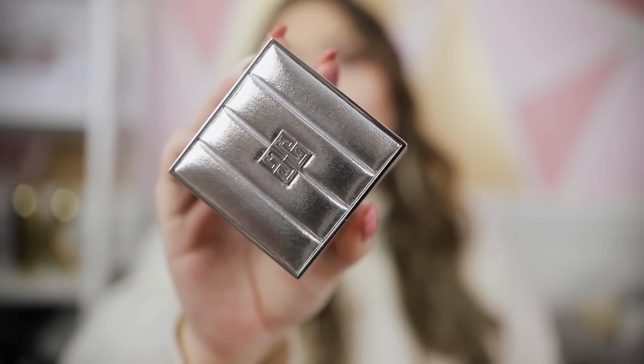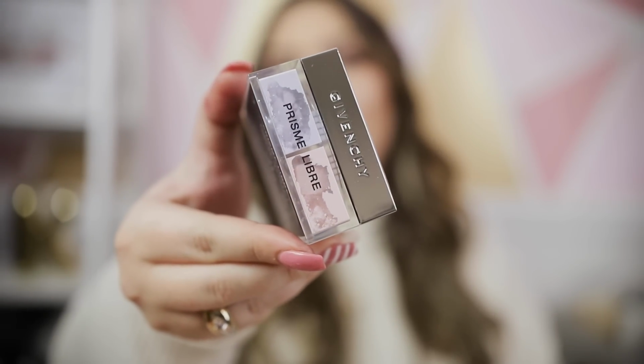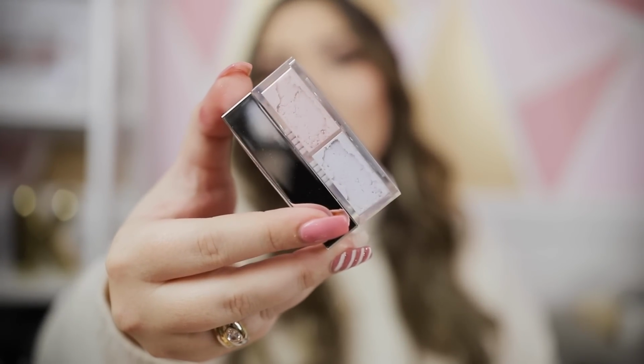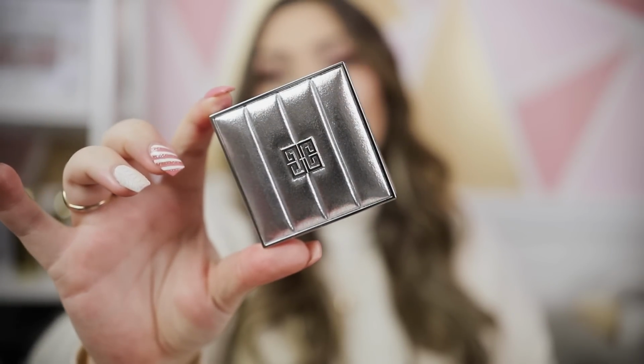Of course, this is a luxury product. It is Givenchy. But if you have no idea what I'm talking about, this powder is basically a 4-in-1 shade powder, and it is supposed to really just color correct your skin and give the perfect balancing tone for a powder. And a lot of people absolutely rave over this stuff. So I wanted to give it another shot.